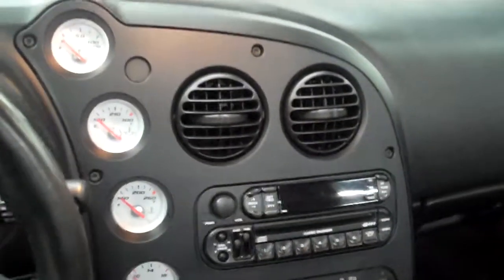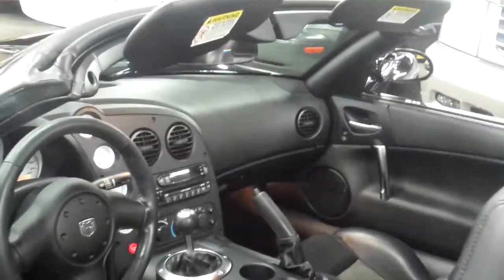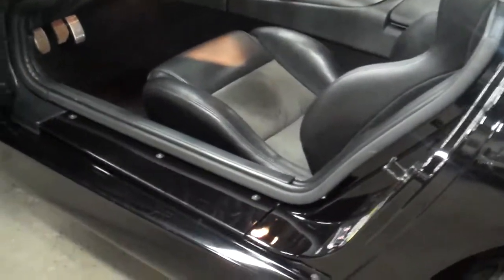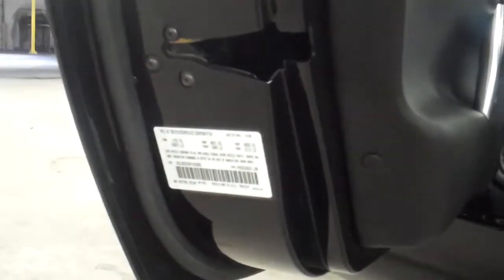All white face gauges. Again, you'd swear you were looking at a brand new interior here. You've got an Alpine sound system with a 6-disc in-dash changer, which is incredible. Again, everything works. You are looking at a car that is as close to new as possible. Even these side sills getting in and out of the car. Sometimes you look around online, you look at other cars, they're all scuffed up, scraped up. These look like no one's ever gone in and out of the car. Amazing. All the factory tags are with this vehicle, right from the factory.